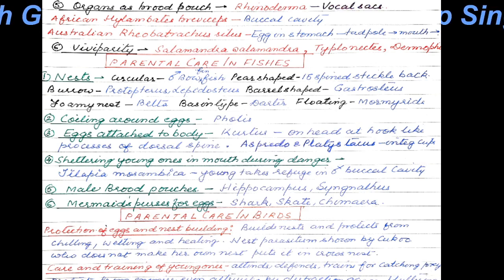The young ones are also sheltered in the mouth during danger, as in the case of Tilapia mossambica. Young ones take refuge in the female's buccal cavity whenever danger arrives. Males have brood pouches in the case of Hippocampus and Syngnathus, and mermaid's purse for eggs. Examples are sharks, skates, and chimera.